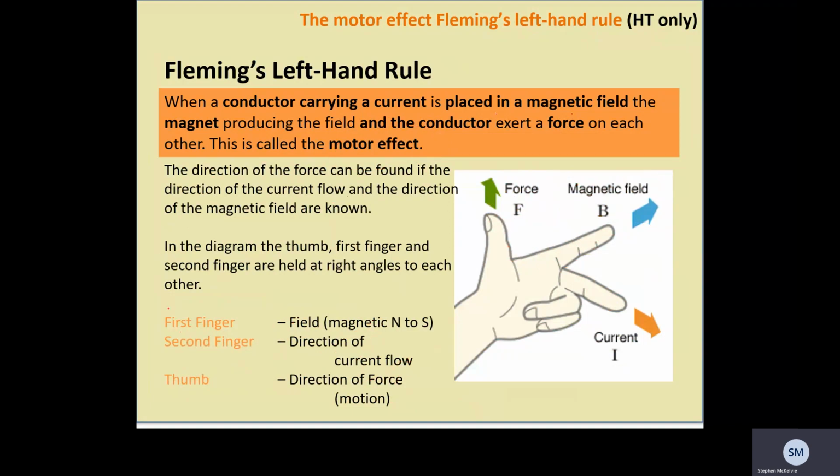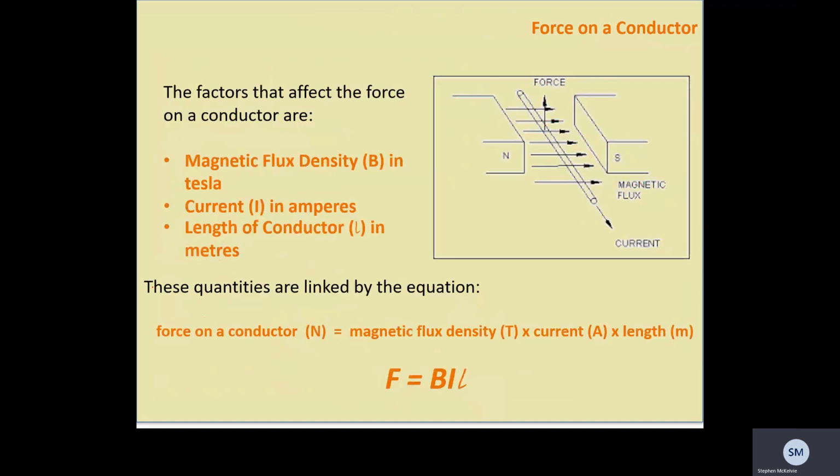The other factors that affect the force in a conductor like this one right here: I have current going from this side all the way through to this side. So what I'm going to do is line my middle finger up and put my FBI out.